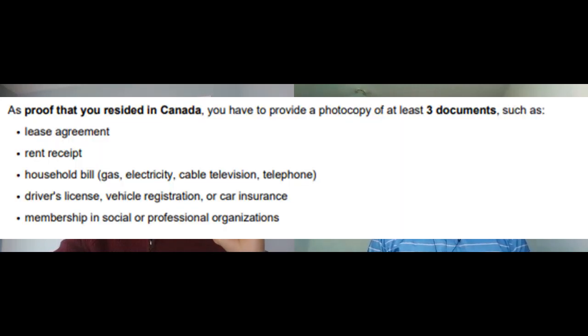And you have to provide proof that you reside in Canada with 3 documents. Either a lease agreement, rent receipt, or household bill, which could be gas, electricity, or cable, or a driver's license, or a vehicle registration, or a membership in a social or professional organization. Right? So you have to provide 3 of those documents. I told you 7 documents; you have to provide 3 out of those 7, which shows that you are residing in Canada.